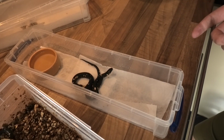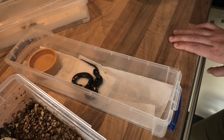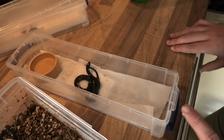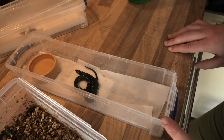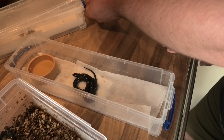The width is a bit small, but worst case scenario, if I don't move them on, I would just move them up to bigger tubs and house them in a different place. The reason I got these small ones is that I could slot them in between the vivs. I'll show you in a second, but worst case scenario, these will get an upgrade if it comes to it.